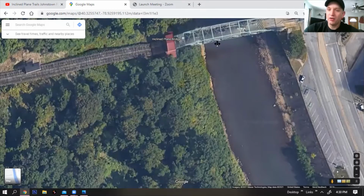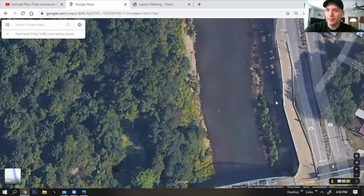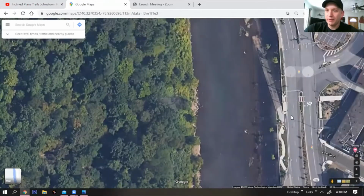Currently, there's a kayak launch across the river at the bottom of the incline plane ramp, but the problem with this kayak launch or takeout is there's no parking. There's no real good way to get your boats in and out of the river.